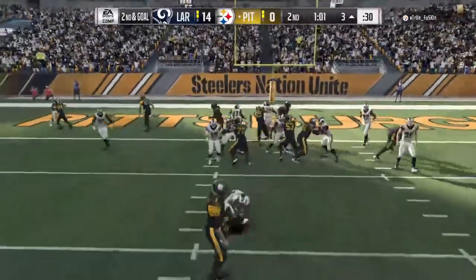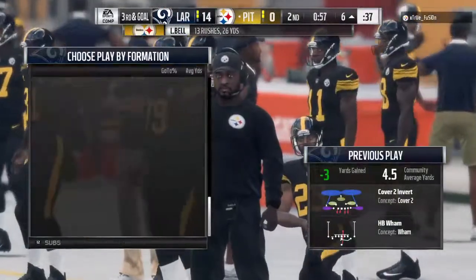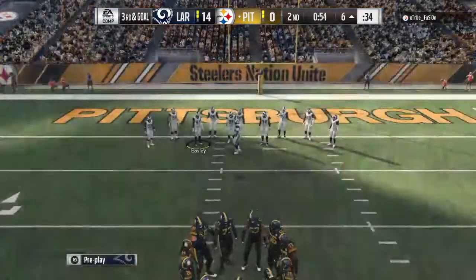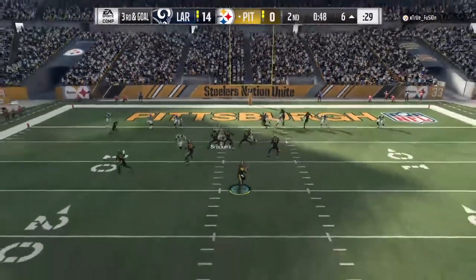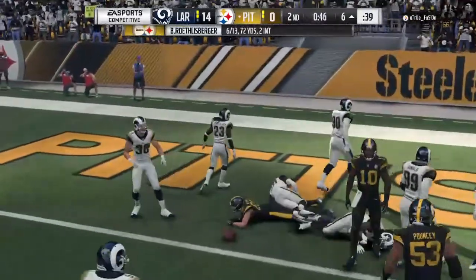They'll try and run it in with Bell. And he'll get blown up behind the line of scrimmage, back at the 6. So he loses 3 yards there. Now 3rd down. And this offense on 3rd down today, they've converted just 2 for 6 thus far. This is 3rd and goal. Now Roethlisberger. And that is incomplete.